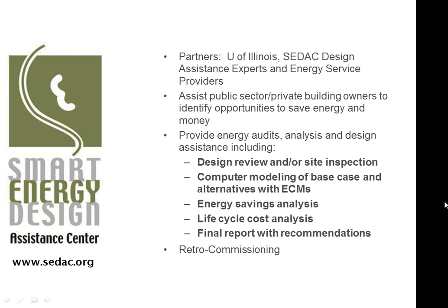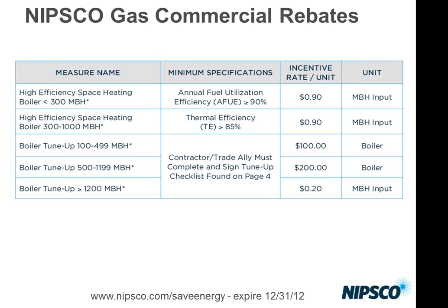So this is basically a program that does an energy audit and analysis of your building and determines where the energy savings can be. They also do retro commissioning services as well. Some of these are either free or they're highly subsidized. The energy assessments are free. The retro commissioning will be free if you actually implement the things they recommend. If you don't, then I guess you'd have to pay.